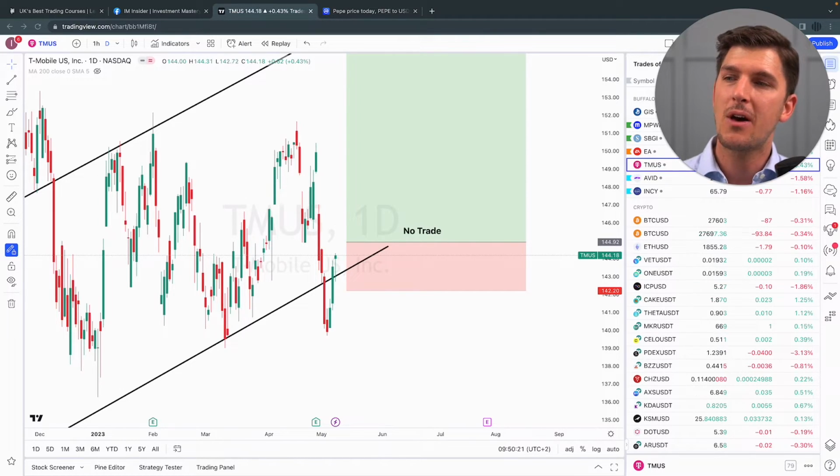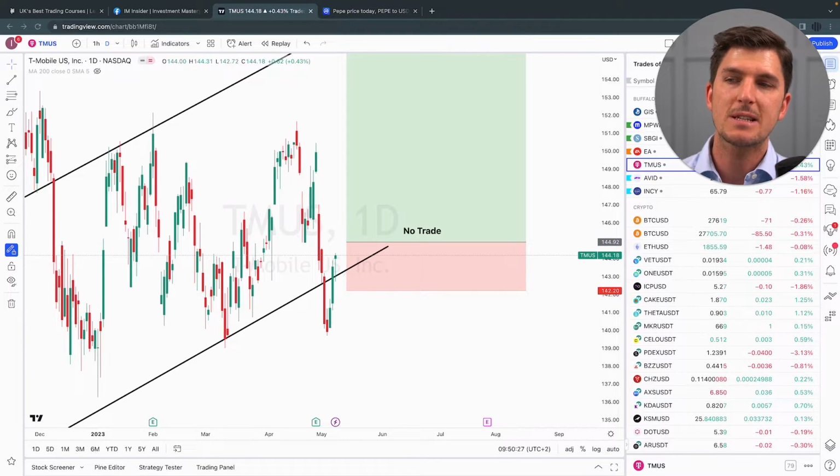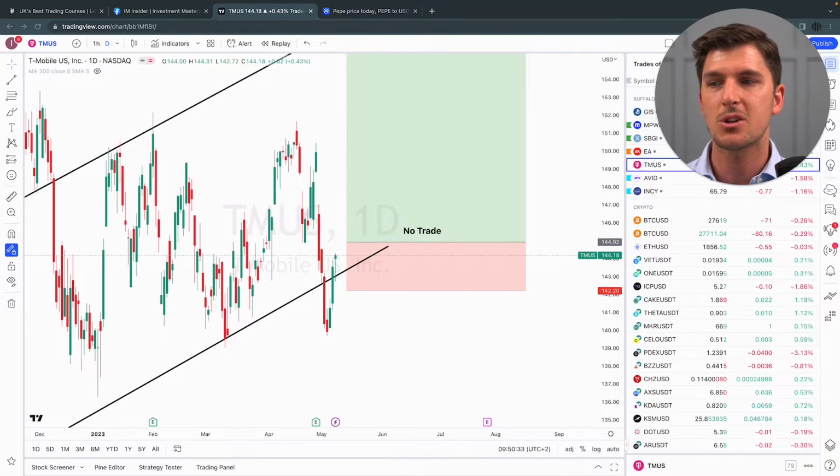And not only that, the ADP showed private jobs increase to 290,000. So it increased by 253,000 jobs, which is great news as well. And the market went up as a result.